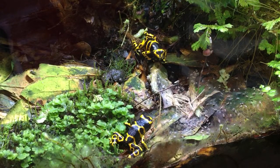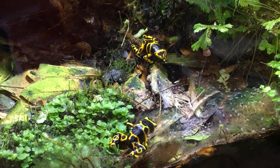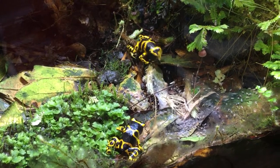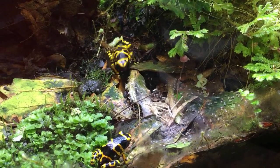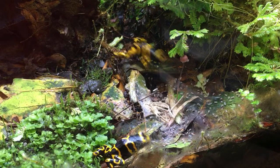So, a couple of things that are going on. Oh, there's the third froggy. She's kind of hiding in the shadows just to the right of the male. I don't know if you can see her. I can just barely make her out from behind that Selaginella and the toadstool there.